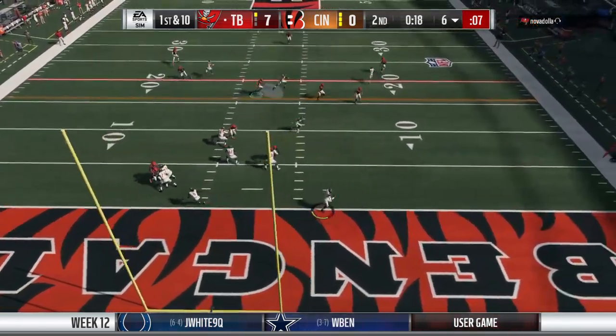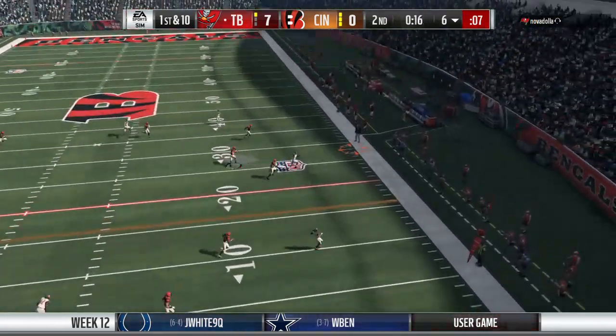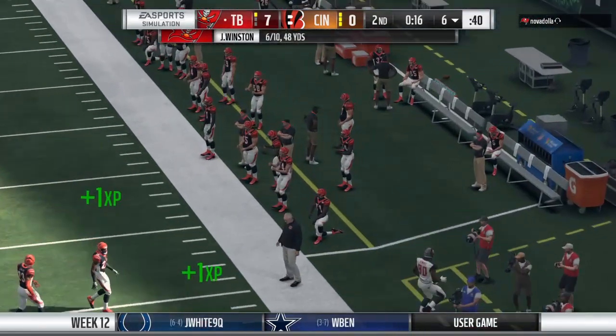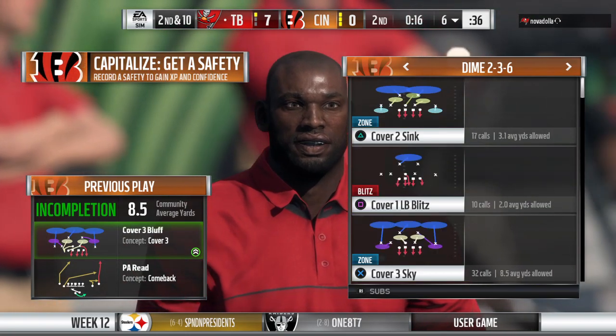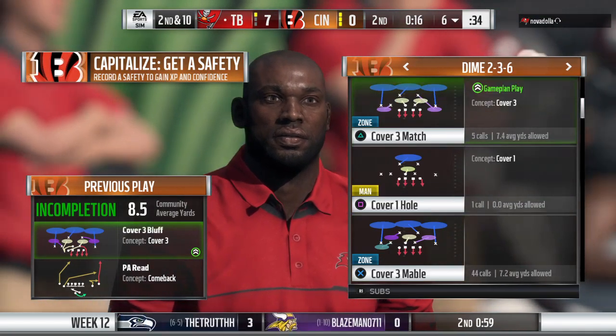Off the play fake, Winston eluding the pressure right. And that is incomplete. 16 seconds now on the clock. He was trying to find O.J. Howard, and now it's 2nd down.